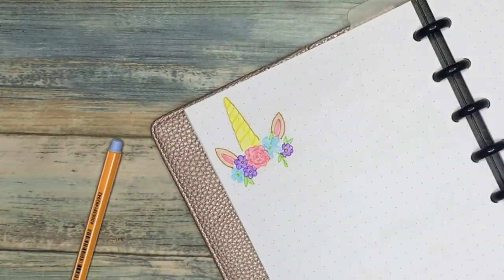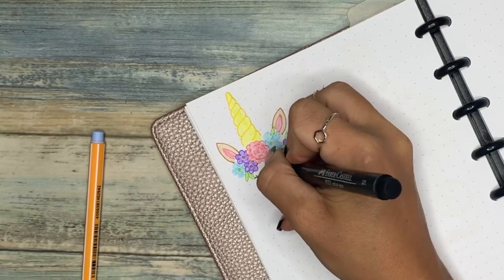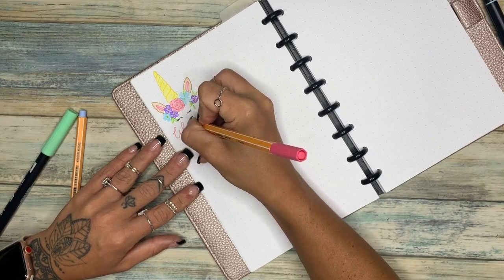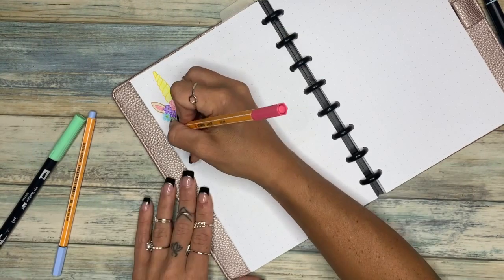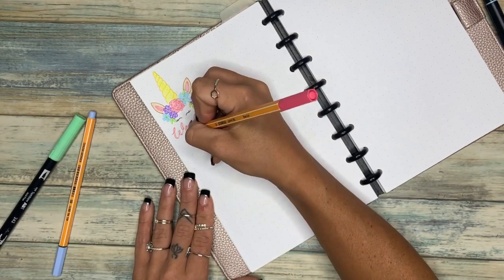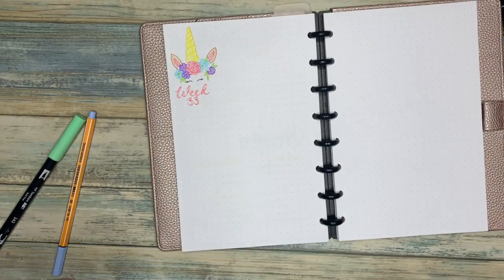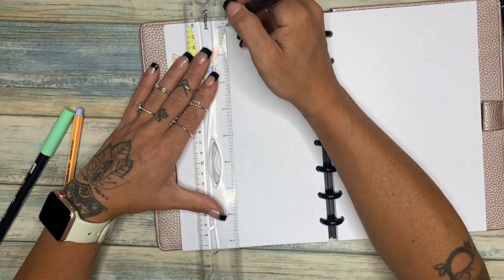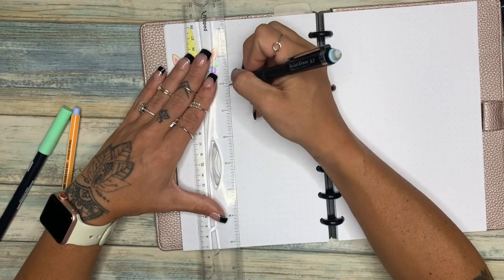But this weekly spread, aside from this little detail up here in the corner, is very simple to set up, but it makes a huge difference for me when it comes to productivity. So I've chosen areas of my daily life that I really want to focus in on and really plan out and organize a little bit better, and then I've set up different sections for them. So this is a horizontal weekly spread, so instead of having 7 vertical boxes, I'll be having 7 horizontal boxes that span across these 2 pages.